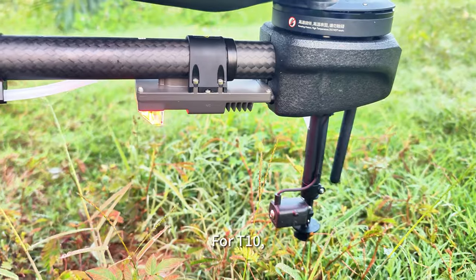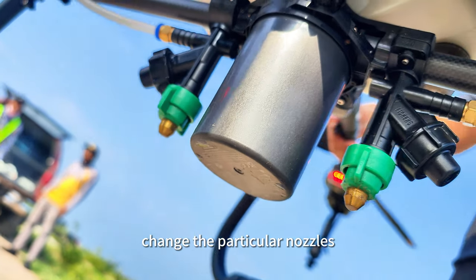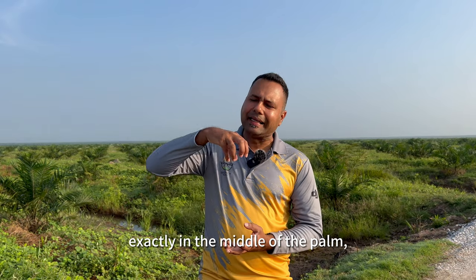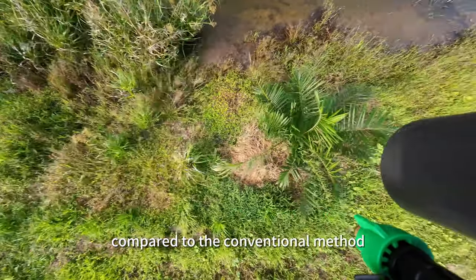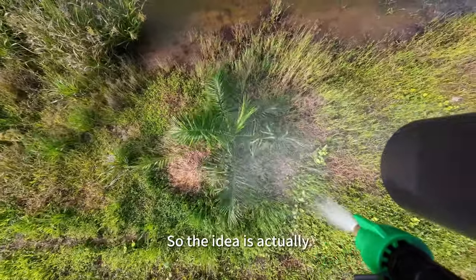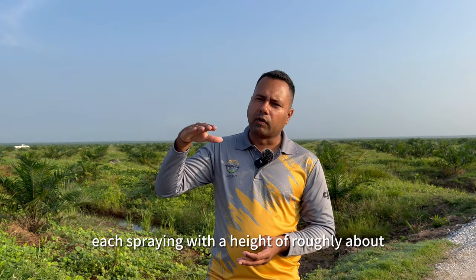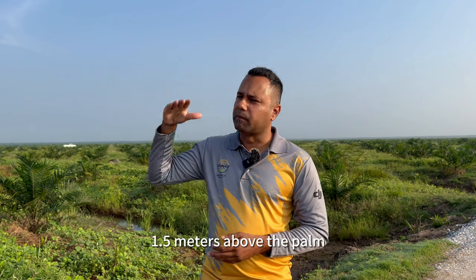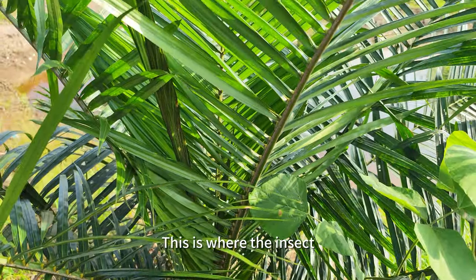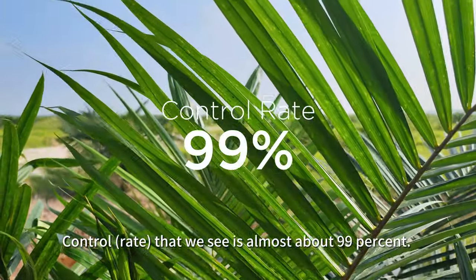For the T10, what we are currently doing is changing the nozzles. This modification is basically to spray exactly in the middle of the palm, compared to the conventional method, which cannot be applied using the T10. The idea is to ensure that each spray, at a height of roughly 1.5 meters above the palm, is sprayed towards the crown. This is where the pest is controlled. The control that we see is almost 99%.